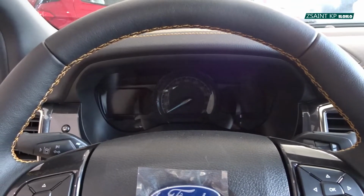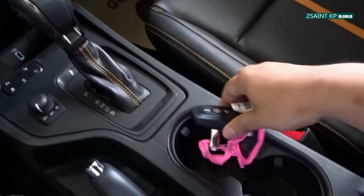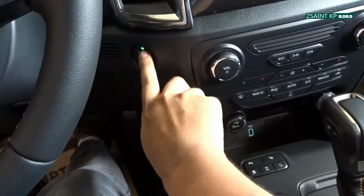To start the Ford Ranger Wildtrak, make sure that the key fob is inside the car. Put your foot on the brake and hit this engine start-stop button to fire up the engine.